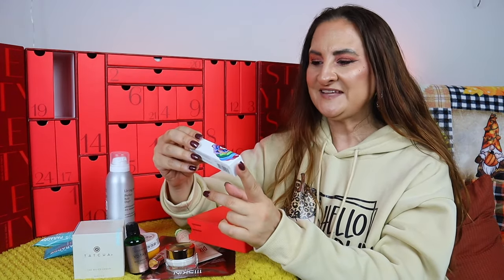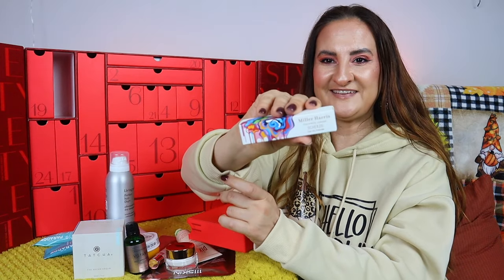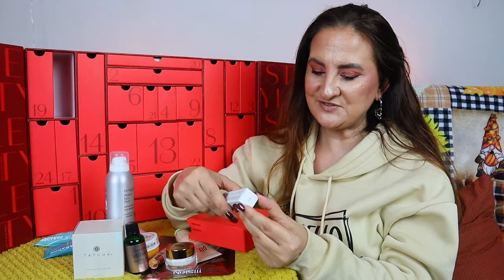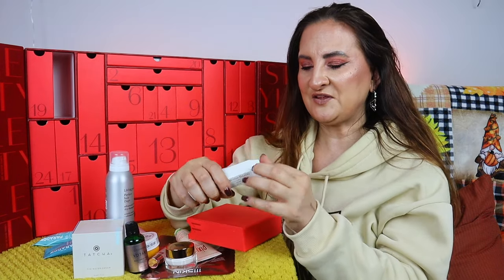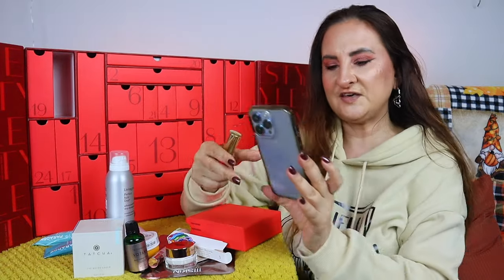Day number 11. So we have a fragrance. This is Miller Harris Scherzo Eau de Parfum. And this is what it looks like. I love testing new fragrances, and I haven't tried that one yet. So this is 10 mils. So let's have a closer look. So there you go. Let's see the notes.